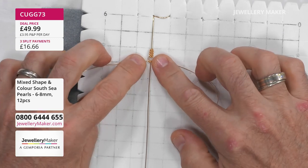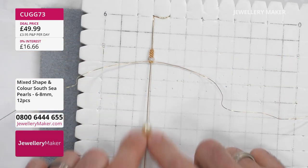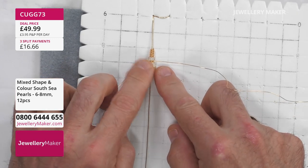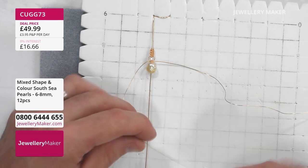Now, if you wanted to, you could do five knots in between if you wanted to space your beads out, but I like them all close together. So we're going to take our first pearl up. And if you want to, you can turn the pearl around to find its better side, its best side, because once it's in position, nice and tight with the wire, it won't slip over.